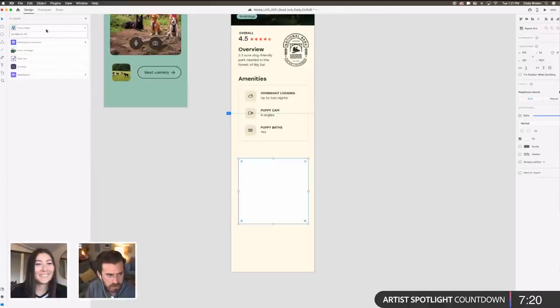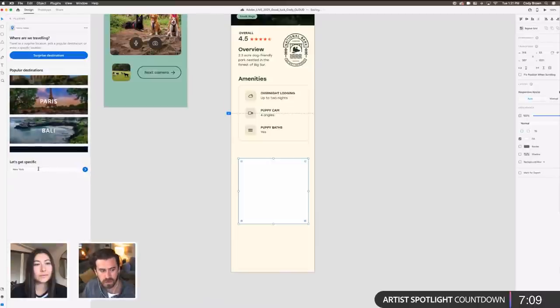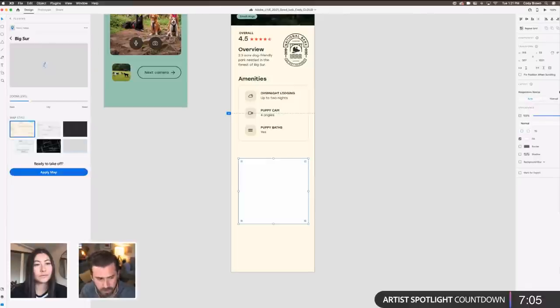Let's see here. So this is cool. You can actually say where are we traveling? You can do a surprise destination. You can click from some of these, but we're going to type in Big Sur. So that's where our location is. And you get these different map selections that you can check out.